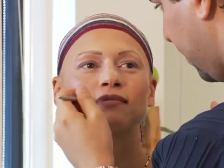Right. And I'm going to add a little bit of this highlighter to your lips also, just in the center of the lower lip. Voila. Thank you. It looks excellent.